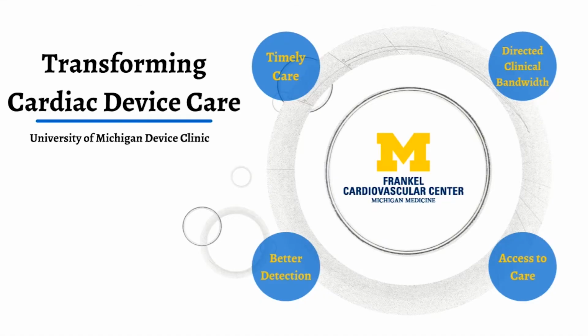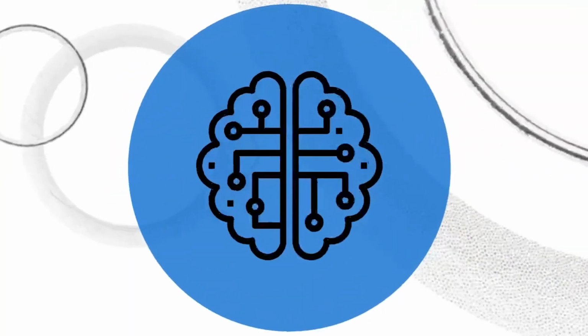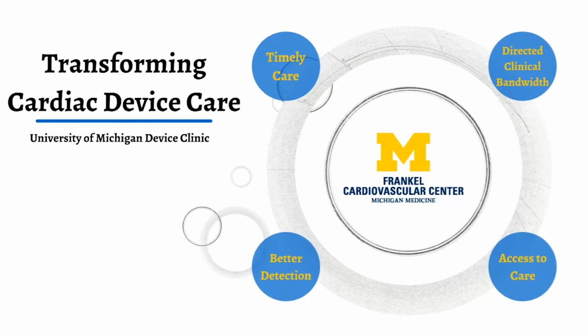First and foremost, patients will receive more timely and thoughtful care with clinical bandwidth better directed at helping our most vulnerable patients. Freeing up device technicians and nurses will also increase access to care at the CVC and our community clinics. Computer-augmented decision processes can also detect subtle changes in device function and clinical health changes in our patients, which are highlighted and targeted, protecting our patients.